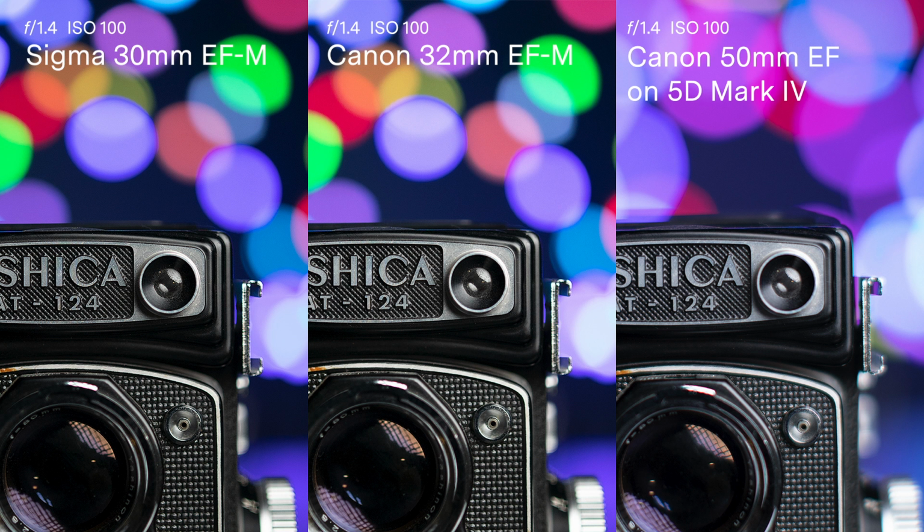And now here's how the Sigma and Canon crop sensor lenses compare. Sigma 30mm on the left, Canon 32mm in the middle, and the 50mm EF on the 5D Mark IV on the right. The 50mm at far right is actually softer, where the focal plane shifts from foreground to background, compared to the Canon 32mm and the Sigma 30. In this context, the Sigma 30mm looks great, which is pretty incredible considering the price difference.